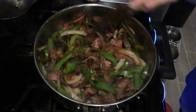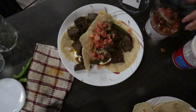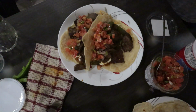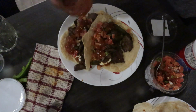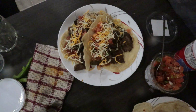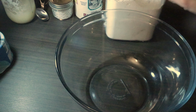Now, you haven't seen me season any of this, but that is because the meat was frozen in a marinade. So if you've missed those videos, that's what happened there. Now, look at our fajitas here. Do you notice those homemade tortillas that these fajitas are going on? Oh my goodness. They were amazing. So good. And never fear, friends, because I am fixing to show you how to make these delicious tortillas.